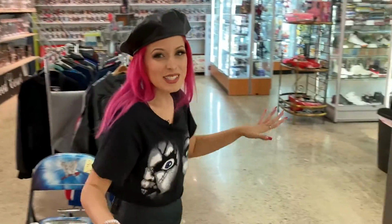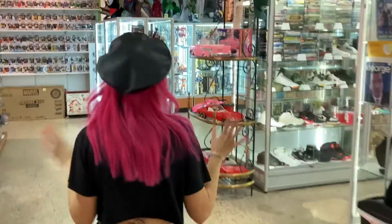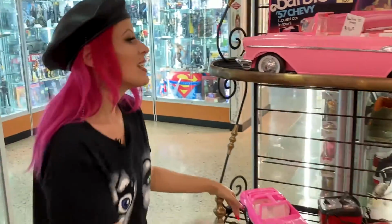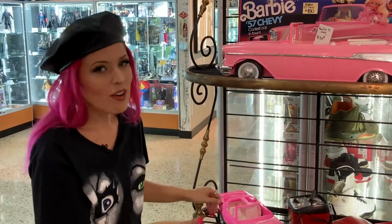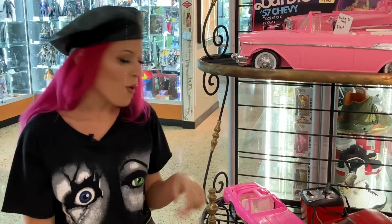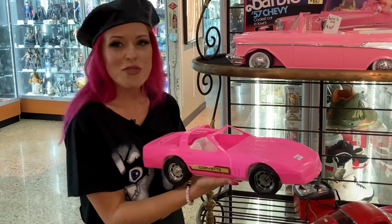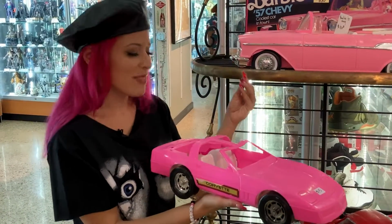All right, so I already see some Barbie stuff right when we're walking in, and oh my gosh, okay. So, little history moment. Yes, they make a ton of Barbie cars over the years, especially a Barbie Corvette, very iconic in pink, but I didn't have those growing up. I had the knockoff one, and this is by Say Toys Inc. And honestly, this is giving me so many little moments and memories right now.